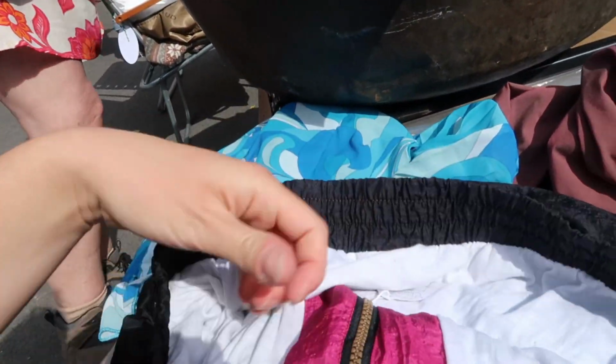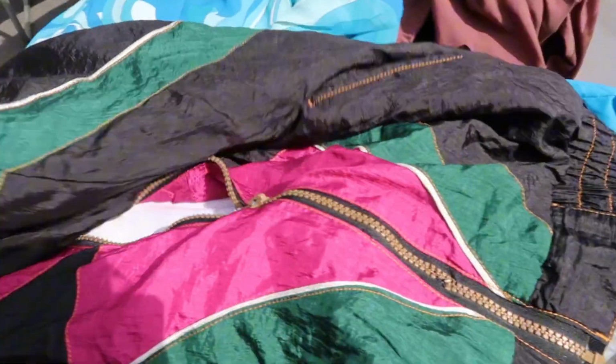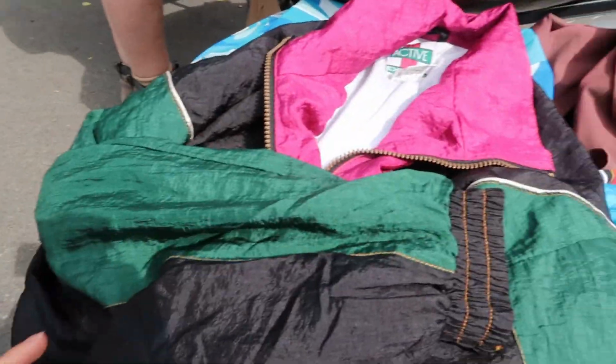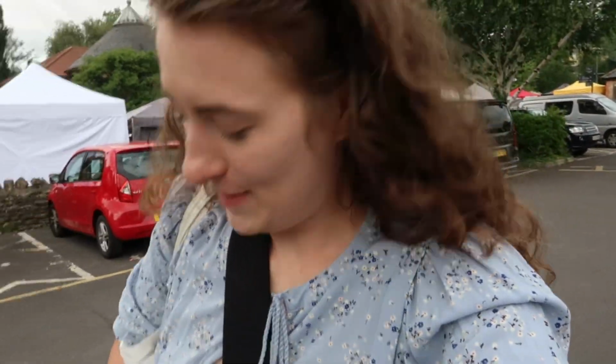God, I need 2 hands for rummaging. That's fun. Is that a jacket? Oh my god, that's so fun. Right, I need both hands for rummaging now. Okay, for someone that said they weren't going to buy anything, I epically failed, didn't I? They had a vintage section, 3 for £10, so I went ham. There's a few bits I want to try on and a few bits I can resell, but very happy because this is really lovely vintage stock.